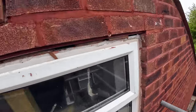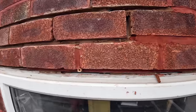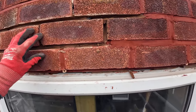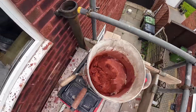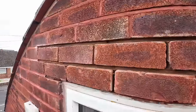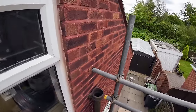Let's try that again. There you go. All the brickwork's in. We used sand and cement in the end because we're running short of red. So Alex mixed sand and cement and mixed a small mix of the darker red so it all matches. So I'm going to go over this and finish it all off. And we're going to finish early.